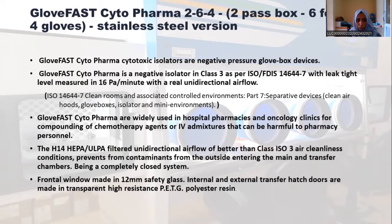The ISO 14644-7 covers clean rooms and associated controlled environments. Part 7 means separative devices: clean air hoods, glove boxes, isolators, and mini environments. It is also widely used in hospitals, pharmacies, and oncology clinics for compounding of chemotherapy agents or IV admixtures that can be harmful to pharmacy personnel.